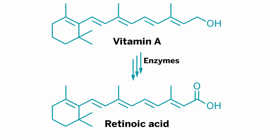One is like the precursor of the other, the metabolite of the other, but because one is converted to the other in the body, a lot of the time you'll see retinoic acid described as vitamin A, even though it's ever so slightly different. But hopefully that clears it up a little bit.